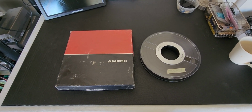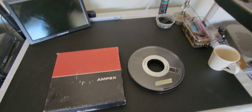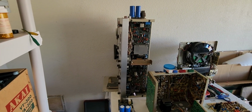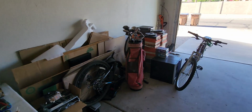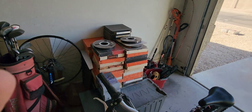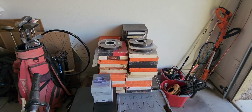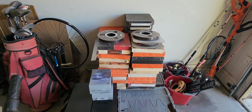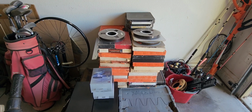This is the type of stuff people are donating to me. They've got basements of this stuff and or storage areas. Their father used to record on these very vintage machines back in the late 60s, early 70s, and they used them like VCRs, thank God. And now they're sitting on a gigantic amount of tapes for an estate sale or whatever, and they don't know what to do with them.